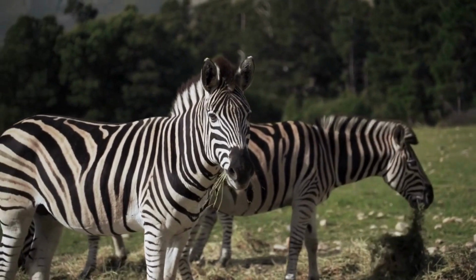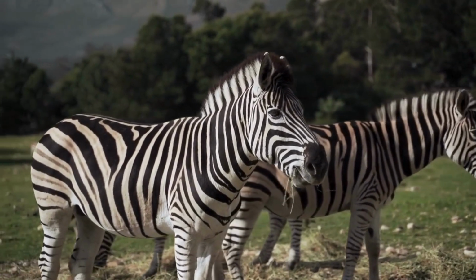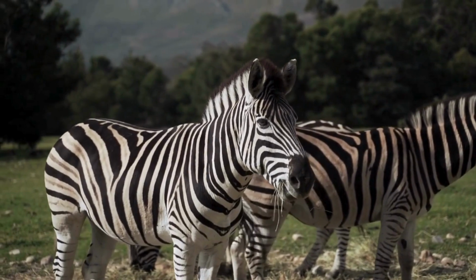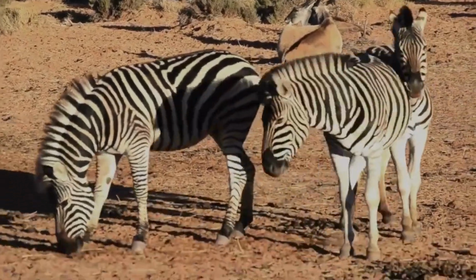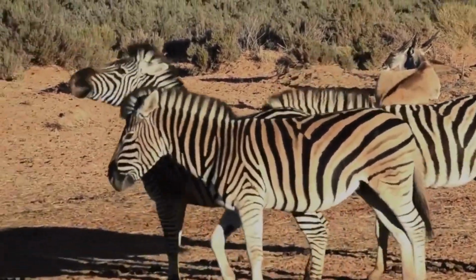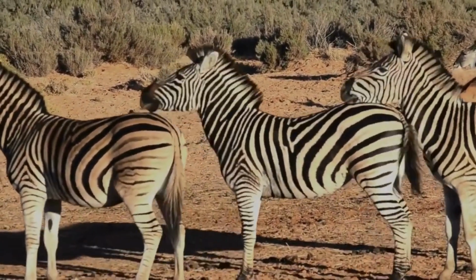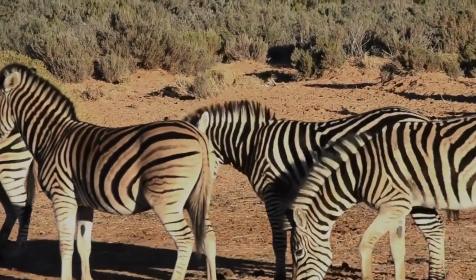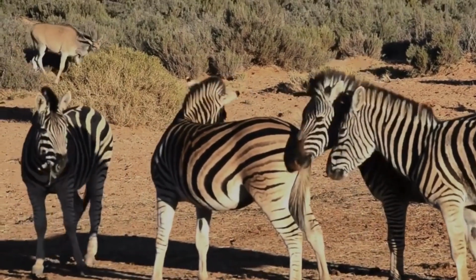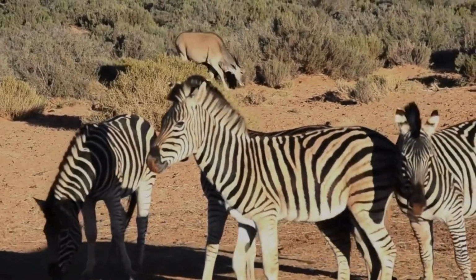Habitat loss due to human activities, such as agriculture and infrastructure development, is a significant threat to zebras. It leads to the fragmentation of their natural habitats and can isolate populations, making it difficult for them to find suitable mates and resources. Poaching is another serious concern, especially for Grevy's zebras, which are highly sought after for their striking appearance. Their distinctive skin and hide make them a target for illegal trade, and efforts to combat this activity are essential to their conservation.